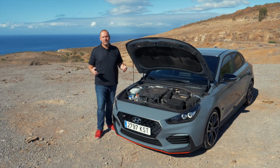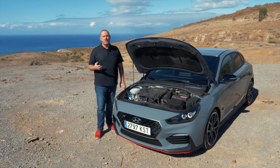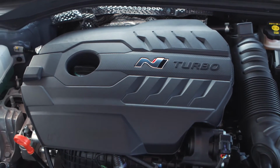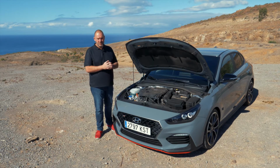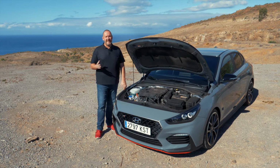The i30 Fastback N comes with a 2-liter turbocharged petrol engine, and that features with the standard N version 184 kilowatts or 250 horsepower. The performance version we are driving offers 202 kilowatts or 275 horsepower. Both cars are featuring a maximum torque of 353 Newton meters, but very important, that car offers a so-called overboost function, which then gives you up to 7 seconds a maximum torque of 378 Newton meters.